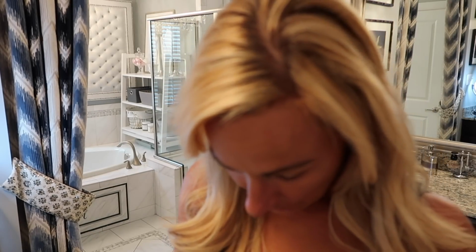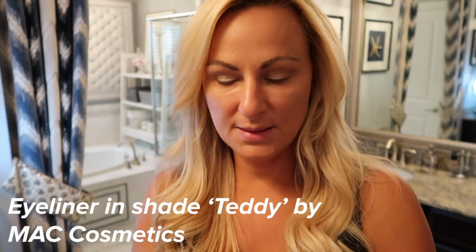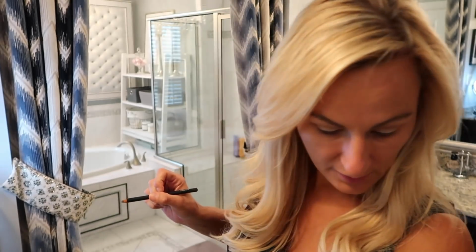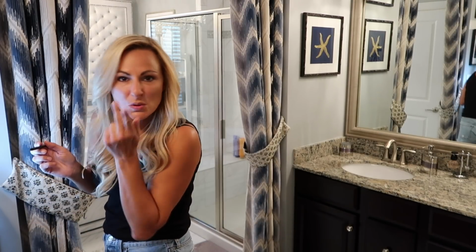Okay, and now for me, one of the most important steps is an eyeliner, because if I don't have an eyeliner on, I look dead, like literally dead. So I'm using MAC Teddy, and I'm going to step over here to my small mirror because there is no way I can do this in the camera with you guys. I need to look because my eyes are old. A little better? Actually, let me touch this up. Oh, I got some on my nose.